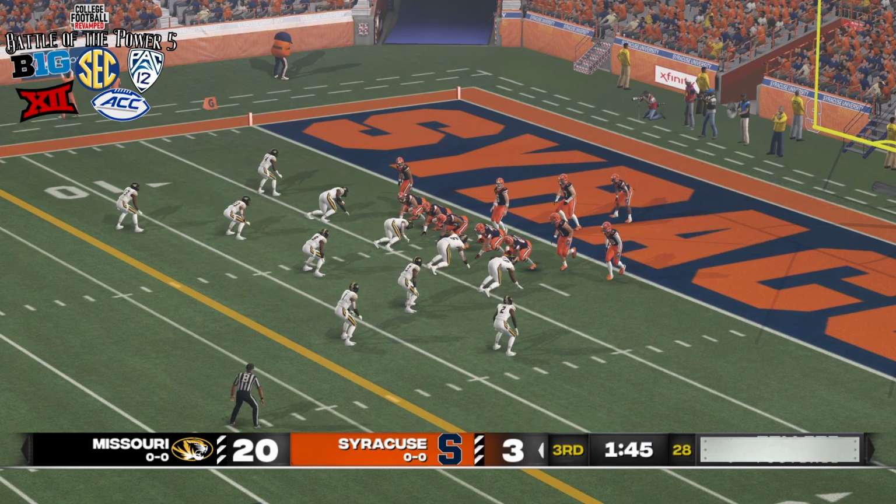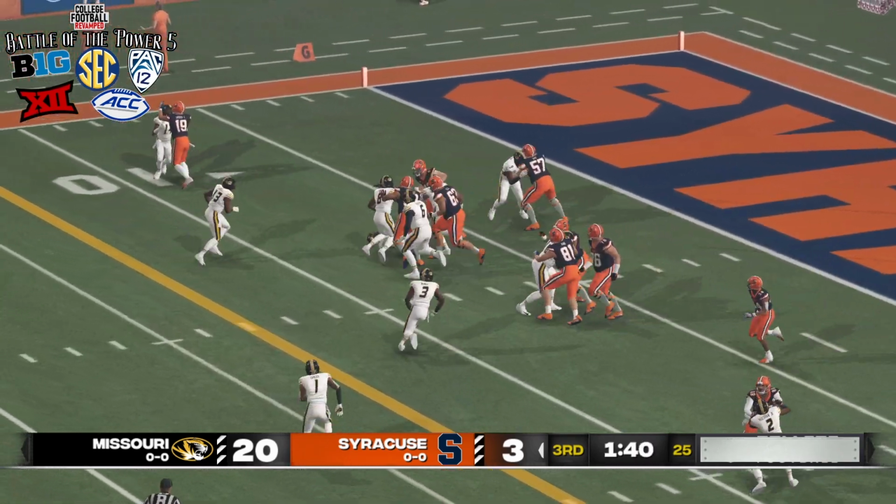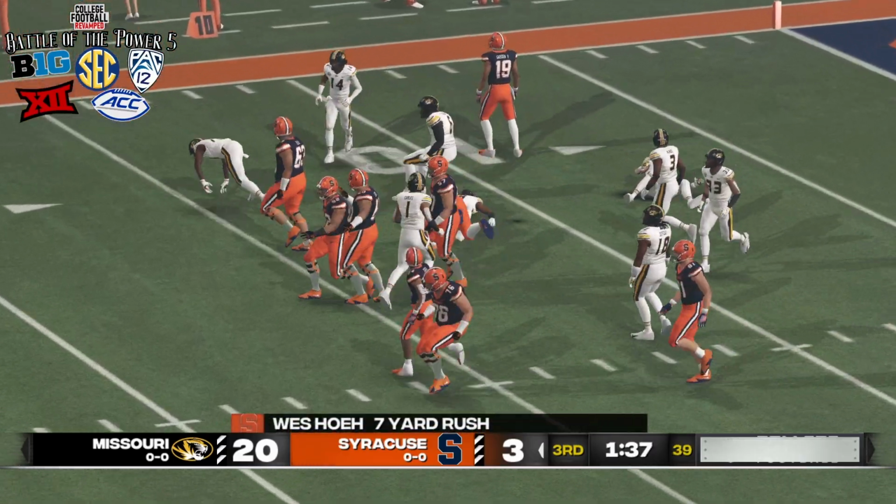It's second down. This is a scary spot deep in their own territory. They're packed in tight on the line. And he carries the ball for a nice gain.